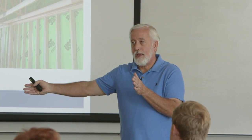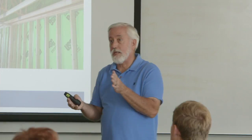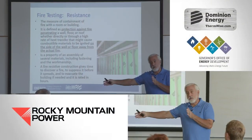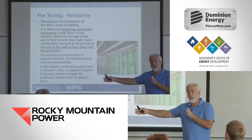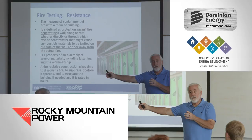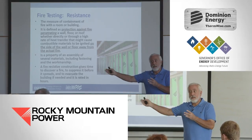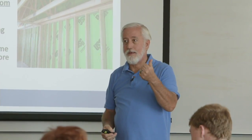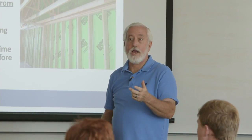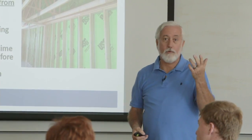other side. And in fact, in the case of metal studs and metal framing, you actually will get crossover quicker because of the metal heating up and radiating through to the other side. But they test for that. And so they have listings for metal studs, they have listings for wood studs, they have listings for I-joists. You know, I-joists burn really quick.